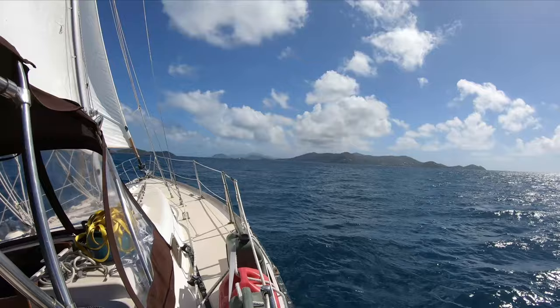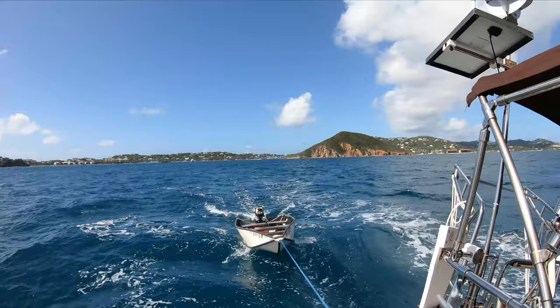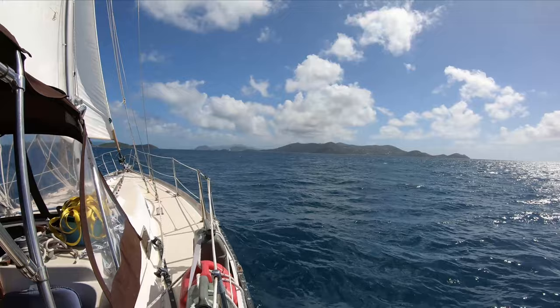Awesome. Beautiful day. There's St. John. As we're leaving St. Thomas, the Red Hook area, you can see Tortola is the taller island behind St. John. Alright.